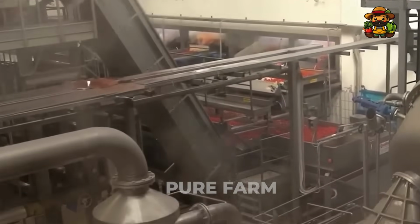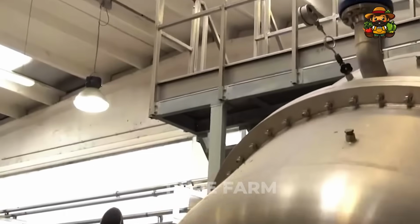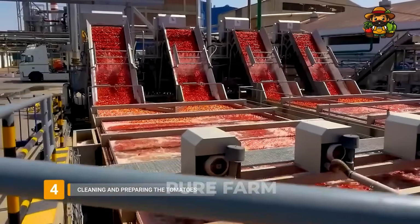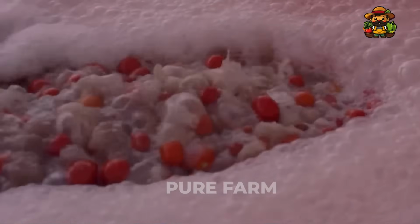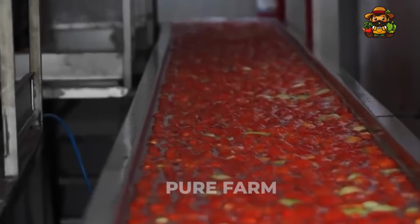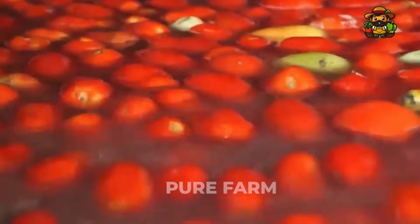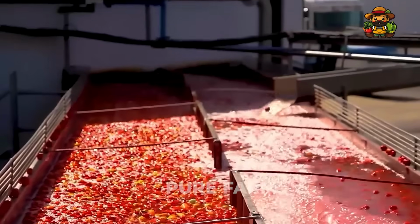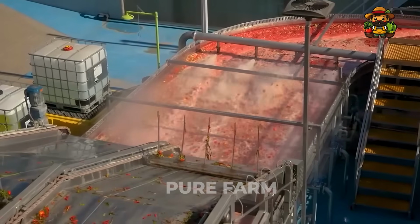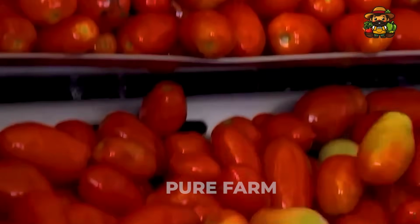The tomatoes that pass this inspection are now ready to be prepared for processing, but before that, they must undergo a thorough cleaning. The next step in the journey involves cleaning the tomatoes to remove any dirt, pesticides, and other impurities. Even though these tomatoes were grown under strict agricultural standards, thorough cleaning is essential to meet the highest levels of food safety. The tomatoes are placed into large water tanks where they are vigorously scrubbed by industrial brushes. As they pass through these tanks, jets of water rinse them off, leaving no trace of soil or chemicals.